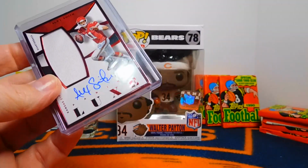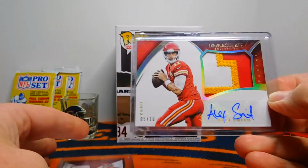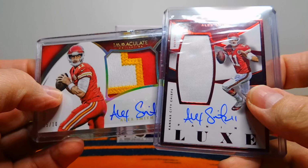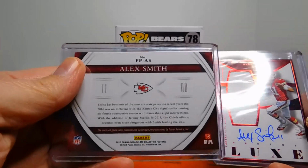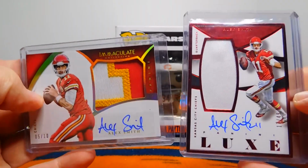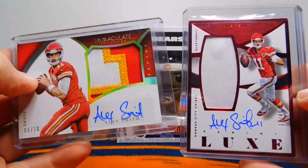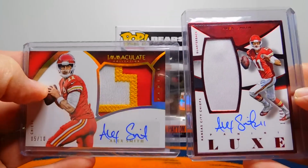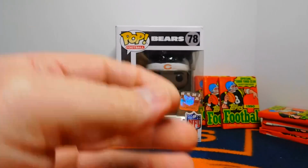And then another one of my top 10 is this one right here. This one is numbered to 49. This is a short print, 5 of 10. Obviously, the jersey on this one just looks a lot better. And again, this is also a game-worn material. So it's kind of a trade-off for me here. This has an on-card auto, which I definitely prefer. This one, however, has the better patch. But you kind of put those together. Definitely two of my favorite game-worn jerseys right there.